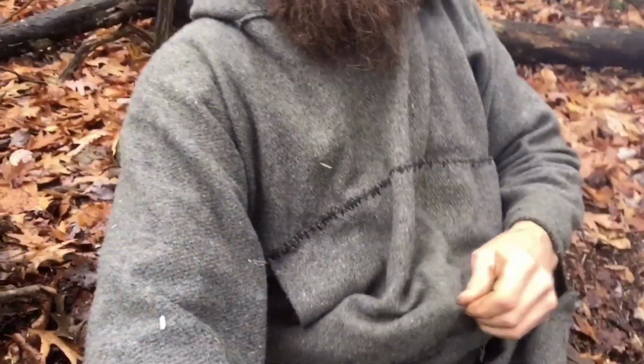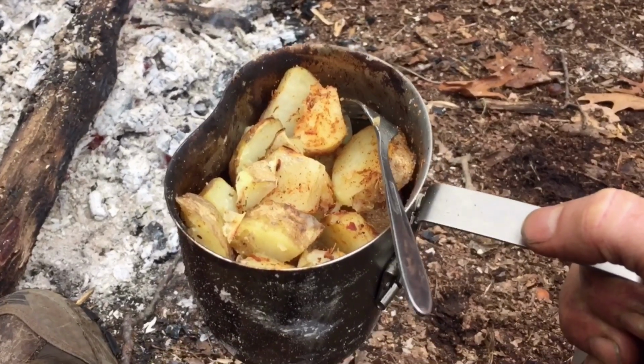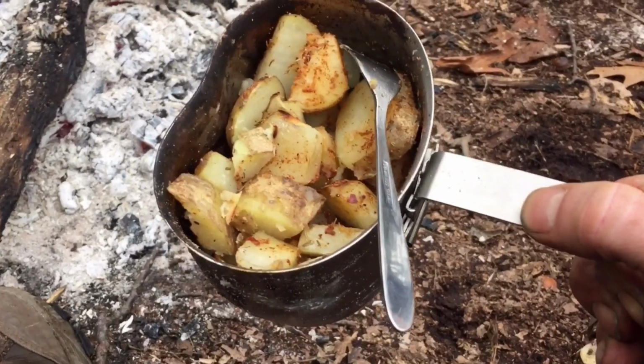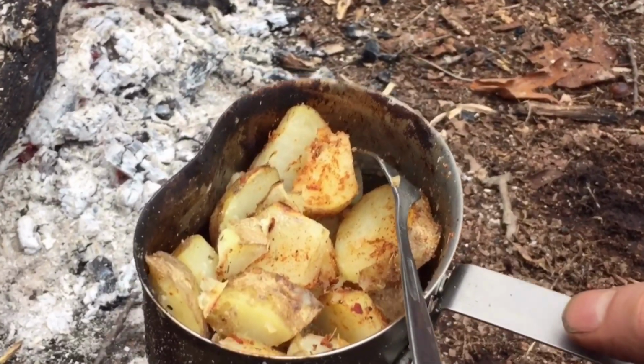And I've got a big pocket on the front of mine. There was plenty of material left over, and it's awesome. I love it. It's great. I lined the inside of it with fleece that makes it twice as warm. Really nice for lounging around in the woods. Got to charge up before I get out of here. Here's breakfast: 3 potatoes, onion, and the same seasonings that I used last night.